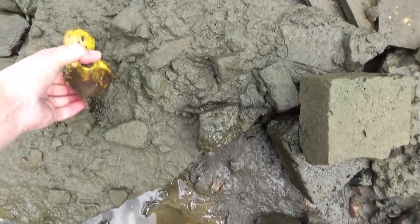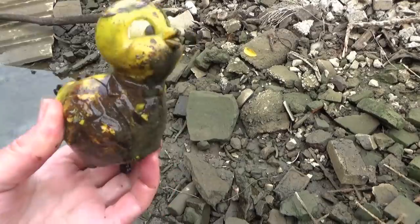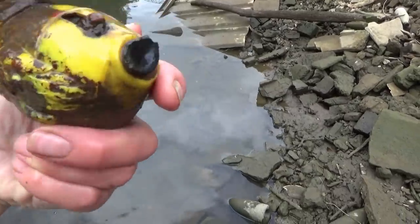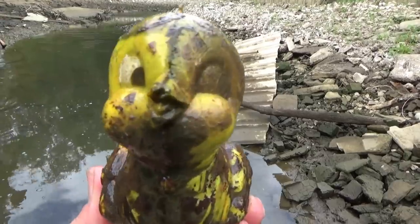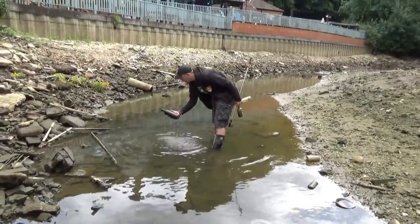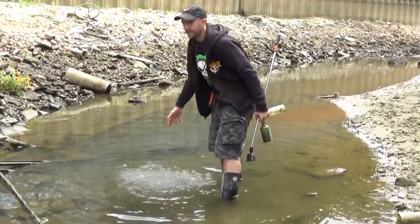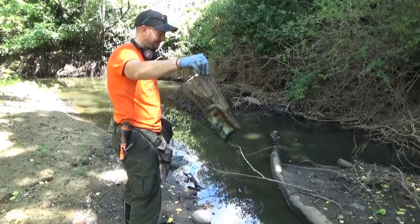Now here we have a little duck. It's certainly not a pipe, but he's rather endearing, don't you think? Lovely. Tweet tweet. Some bits of bottles. I know, there's an awful lot of junk here, isn't there? But you never know what you might find in amongst the junk. A flipper. Oh my goodness me, I wouldn't fancy diving in here.